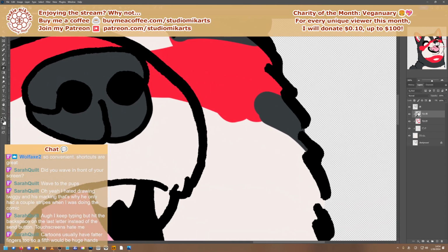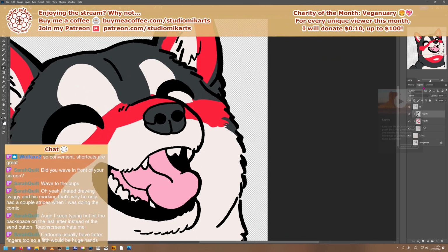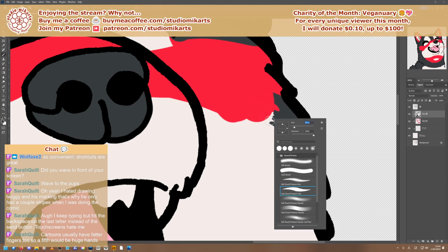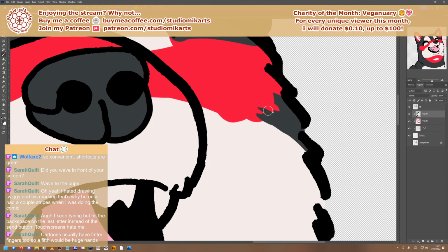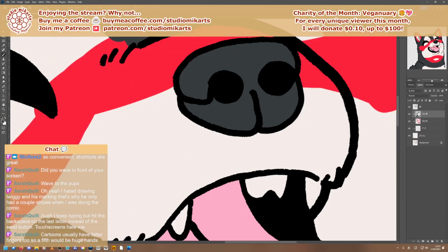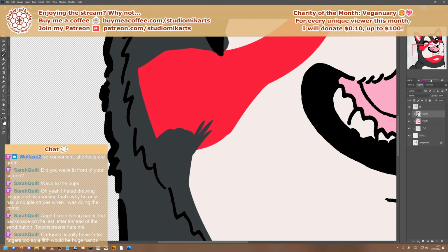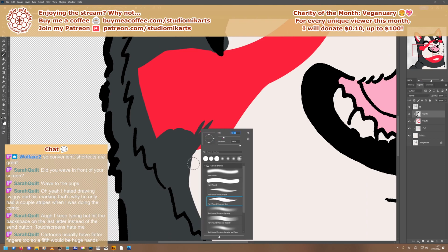Okay, so, maybe here, instead of erasing back, I want to draw out. So I will erase back. Then I shall draw out to get, oh, this is way too big, to get fur-like texture. Okay, so we'll probably do the same thing here. Oh, it's much bigger here because we're closer to this side of the face, so I actually want to use a bigger brush.